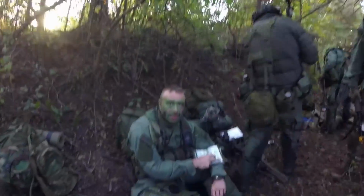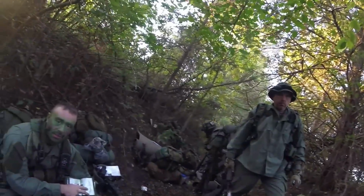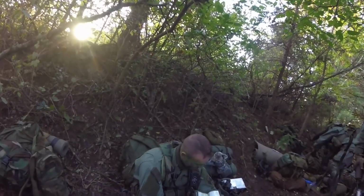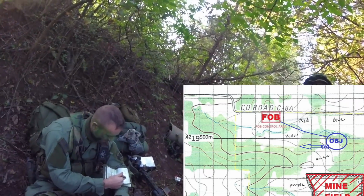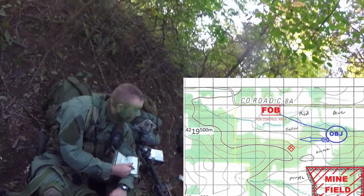So we got in line right here from the PB and we pushed directly west. We went probably 500 or 600 meters direct west, and he ran into their PB. I never saw it because we were further south. He was the farthest left.